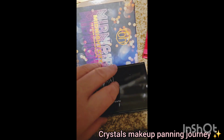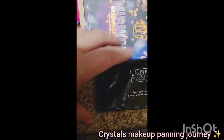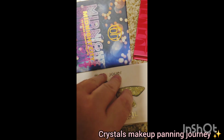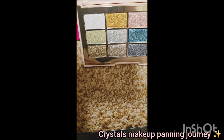This one here is another one from Laura Geller. And I think I bought a few of these at one time, half price. They were just not going to make them anymore, so I got them for really cheap. This one I had gotten from Jouer. This is the Ultra Foil, and I believe this was from BoxyCharm. I know that I did not pay full price for this for sure.